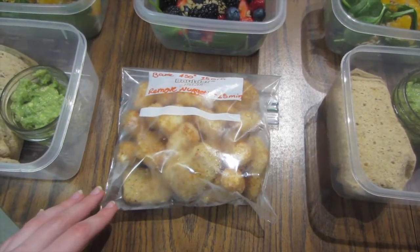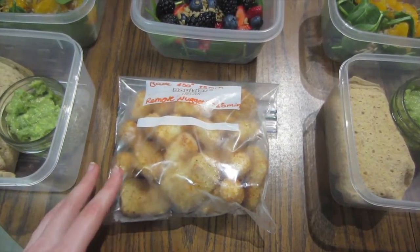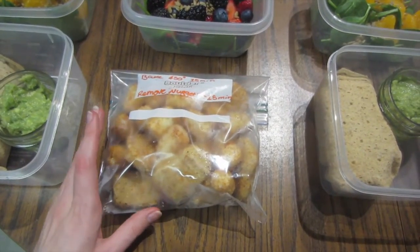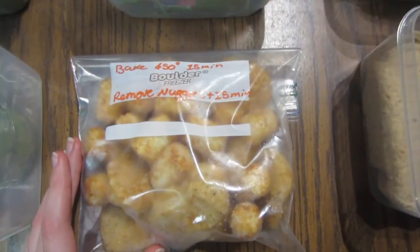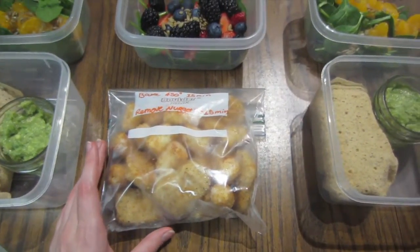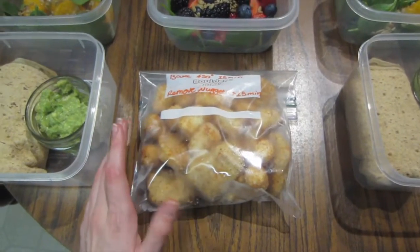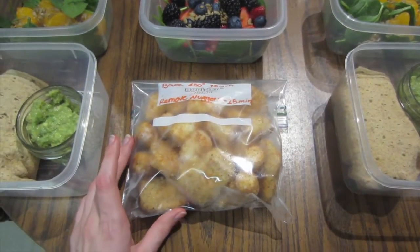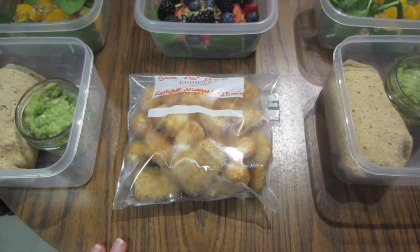To fill me up just a little bit more, I added in some little tater tots. I already had them in the freezer, so I just added them into these little packs, and I'm just going to throw them in the oven, if you guys can kind of see on there, for a couple of minutes, and just warm them up. And so those will be nuggets and potatoes, or almost french fries, for dinner, which I thought would just be kind of a fun dinner.